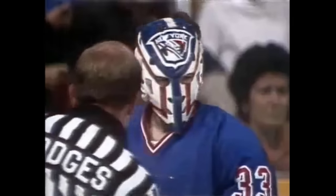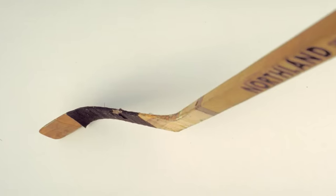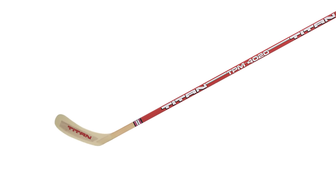Even though fiberglass masks had improved over time, they were still not keeping up with the increasing firepower of shooters. In the 1960s, several players like Stan Mikita and Bobby Hull began experimenting with curved stick blades, which dramatically increased the speed of a shot. Players began relying on the slap shot more, and stick manufacturers were incorporating fiberglass into hockey sticks, all of which meant more injuries for goalies.